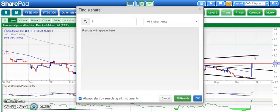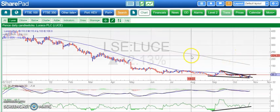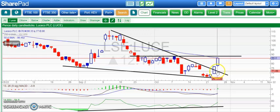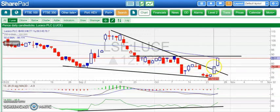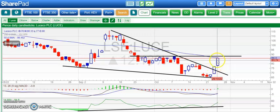Going on to a stock which I don't normally cover, but I did actually drag this one out, Luceco. Here you can see that we built on that trendline break, which was identified, I think, as recently as yesterday. After the unfilled gap to the upside, it's actually a bear trap island reversal, which is a very nice signal indeed. It suggests that the bears have been caught on the hop, and so the buyers as well. We had our initial target there towards 90 pence.